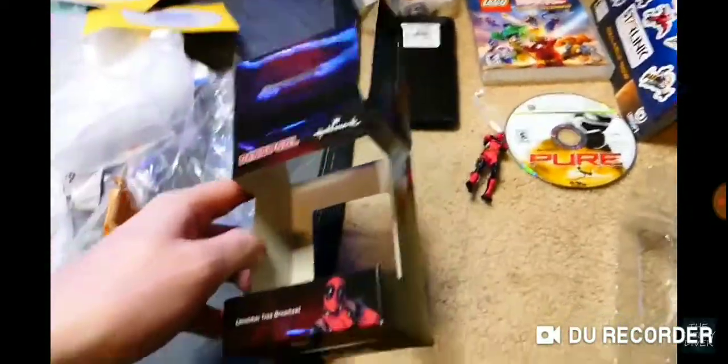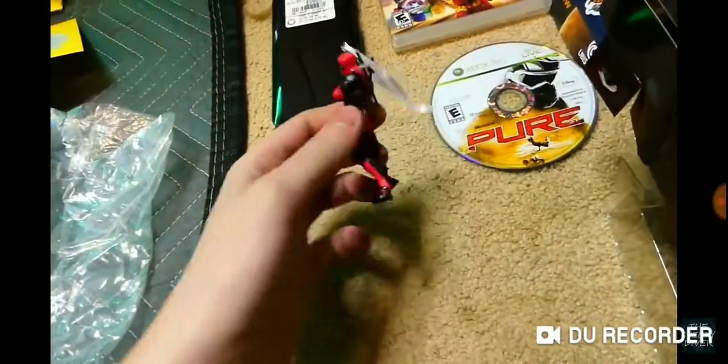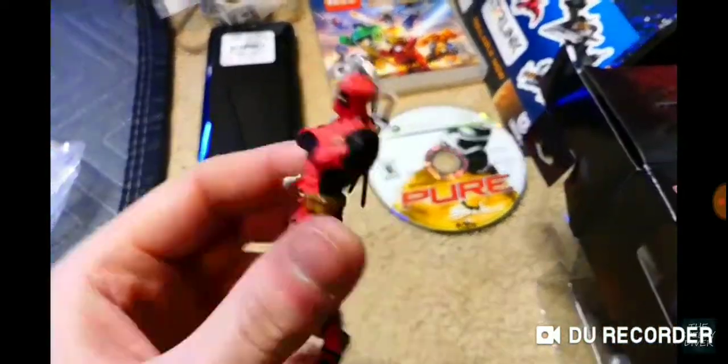Oh, wait, no. Maybe I should. I'm actually going to keep the box because Christmas is obviously like a year from now. I'm going to keep it in there so it doesn't get damaged. Yes. Okay, sweet, because it probably is a little breakable. Yeah, he has these little pieces on the back that might break. Not too sure, but either way, let's continue.